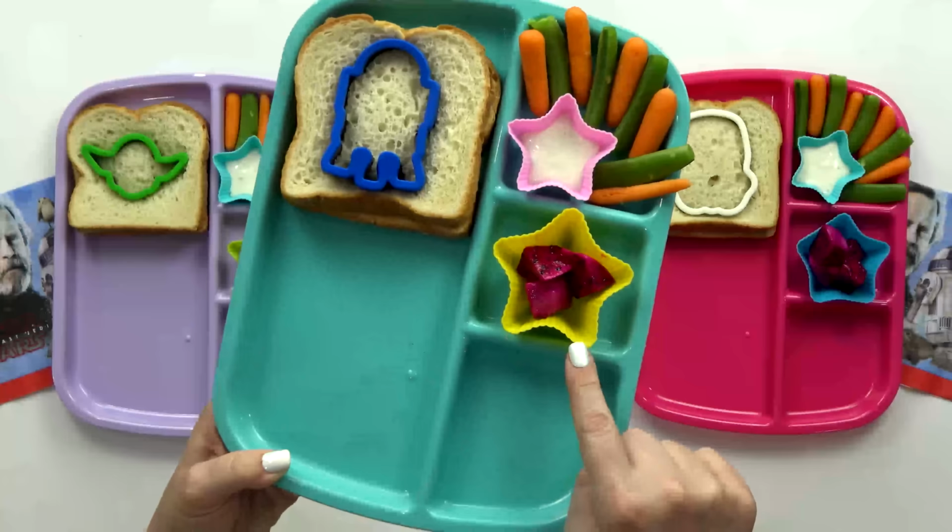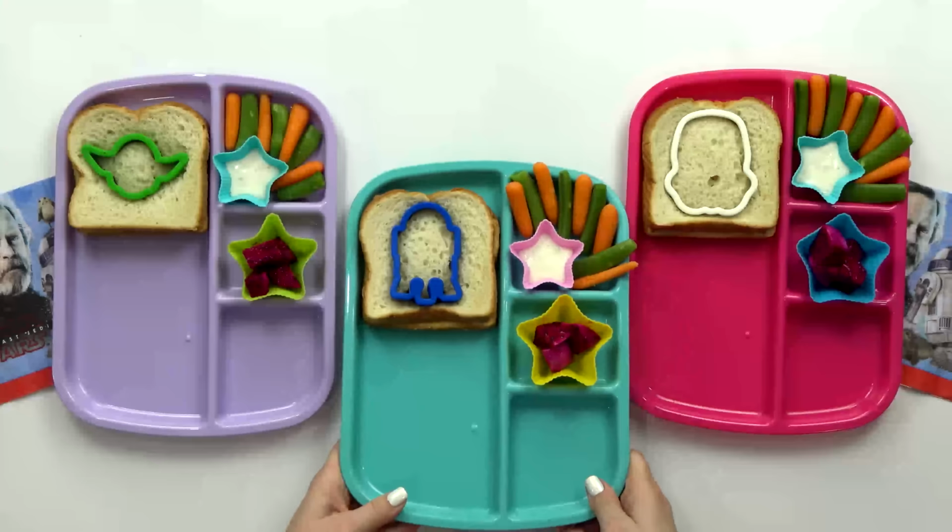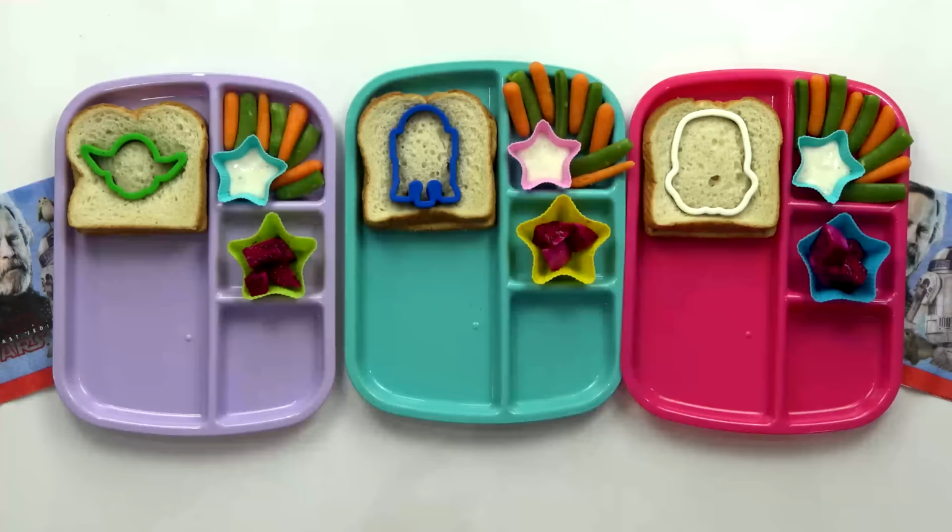So now I went ahead and added these to our lunch trays, and I also stuck in some baby carrots as well. This makes a really fun and colorful pattern. I've also included a little bit of ranch for dipping. In this section here, I have just a few pieces of the dragon fruit. And then of course I have that PB&J on there as well.